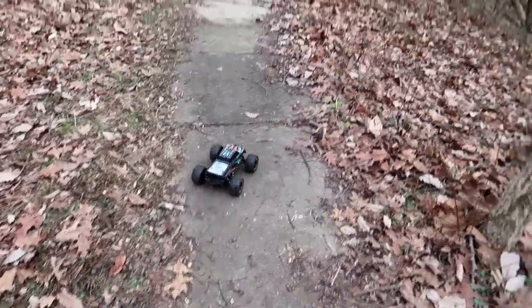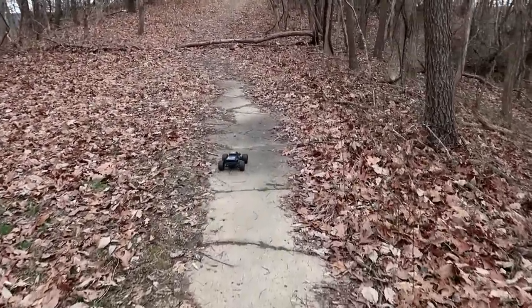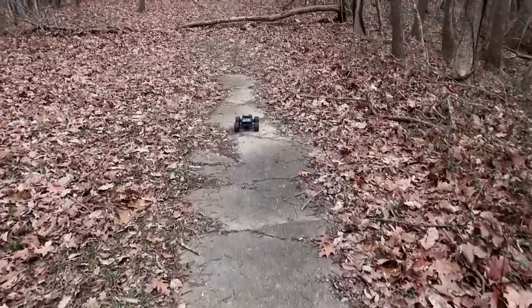Well, guess what, you guys? We're here. So we're gonna go up that tower, give you guys a cool view, and yeah, if we had a drone with us, we'd have a better view.